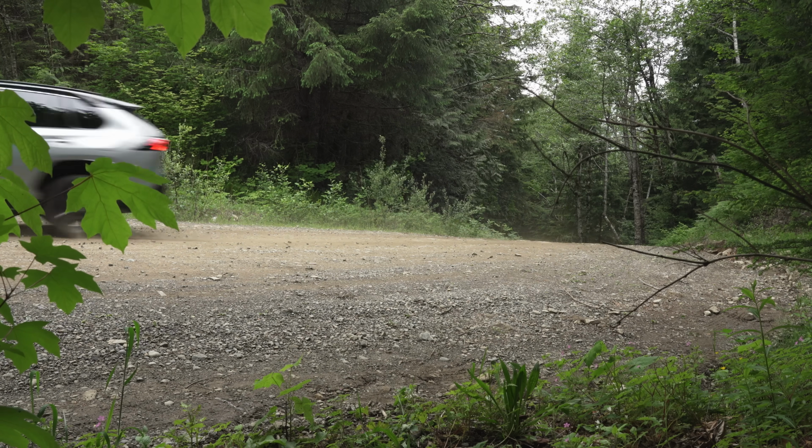First up, the S-curve. Now what we're really testing here is the ability of the system to send power to the back. It's not about how controlled we can go through the corner, it's whether or not we can coax that power to go to the rear wheels.